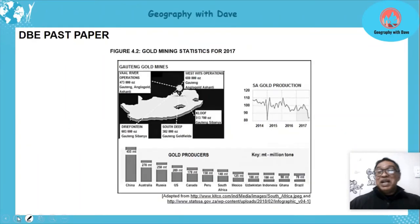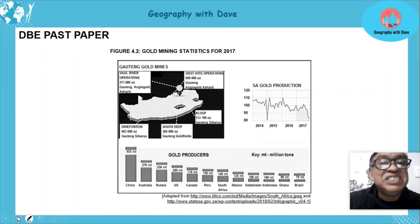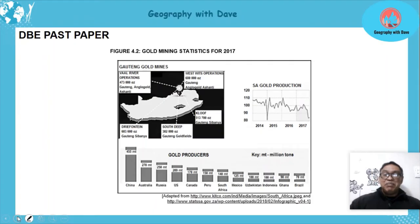Now it's important again, as I said, linking up those factors that hinder and factors that favor to the specific gold, coal, and platinum. But generally, as I said, if it's labor, then it's labor for all. So some factors are just general without examples also. Is that clear, learners? Once again, you don't have to learn the full figures, like 32 million or billion, as you can see evident in this DBE past paper.